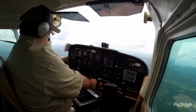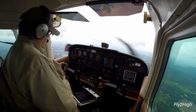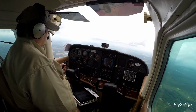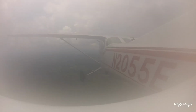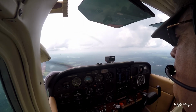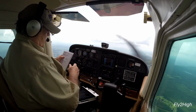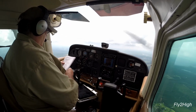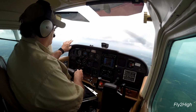Lambert Maxton traffic, Falcon 260 Mike, about 32 miles to the east and bound for runway 24. Just wanted to give a heads up because I know there's a lot of skydiving going on. Cheraw traffic, 2055 Echo on about an 8-mile final runway 26 at Cheraw. We'll be doing a touch and go. Hanson County traffic, Cherokee 4988 Lima is 10 miles to the west of the airport.